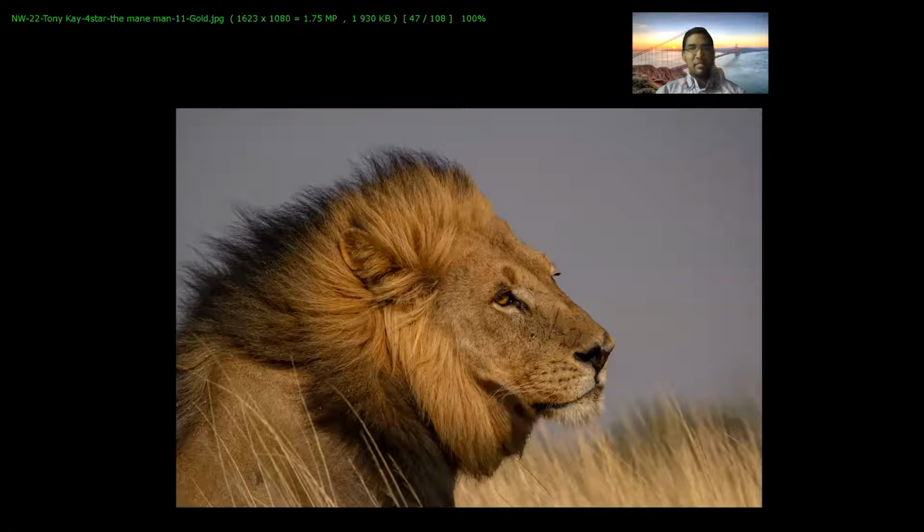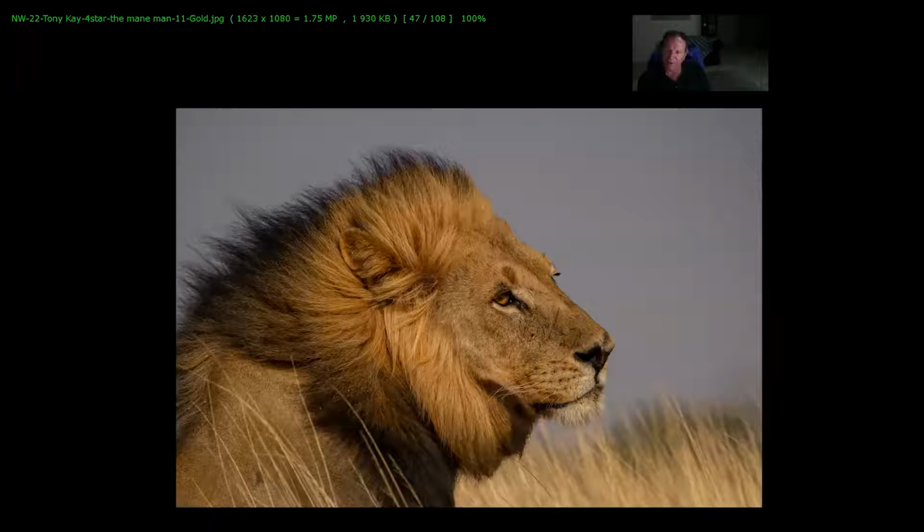Yeah, you deserve this gold on this image. Beautiful image of this male lion. Not too sure if it's in the Kalahari with all this nice long grass, but it could be, because they had a lot of rain recently.